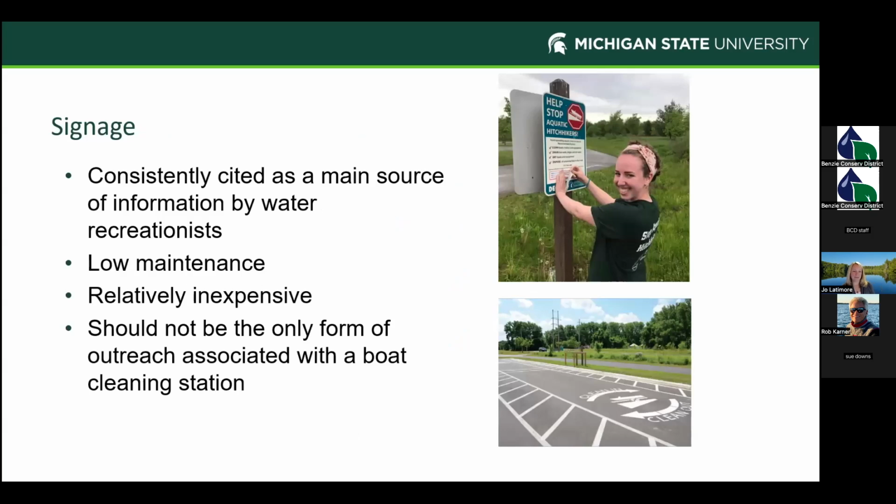All right. One of the easiest and most straightforward things we can do at boat launches is to have signage. When we talk to boaters, they consistently say that, yep, I read signs. I see the sign that says clean, drain, and dry. I see the sign that says stop aquatic hitchhikers. They're low maintenance, they're inexpensive. We can hang up signs, we can paint with stencils on the parking lot.